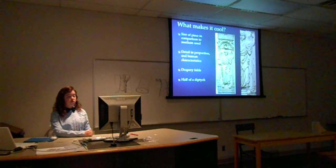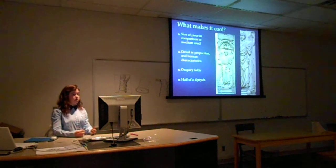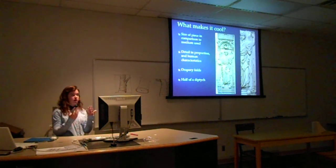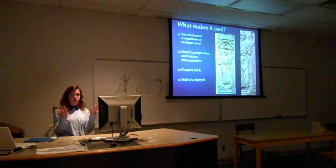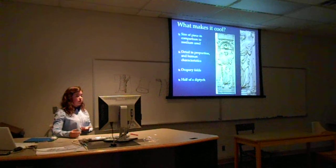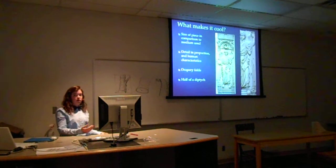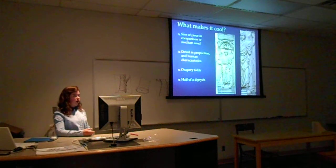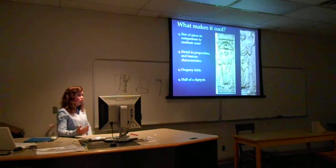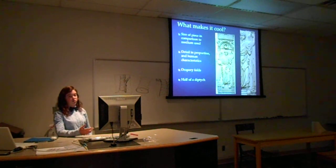And another interesting fact was that this is half of a diptych. Now, for those of you that don't know, a diptych is sort of like a two-fold way of presenting art or a story, which, as I mentioned with the staff and the orb, he is giving power probably to this ruler or leader of the time. So it's kind of this mystery. We don't know what the other side was. It's not around. We've lost it. So I thought that was really interesting. This is only half of the story.